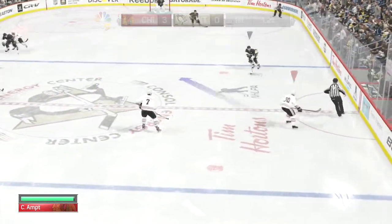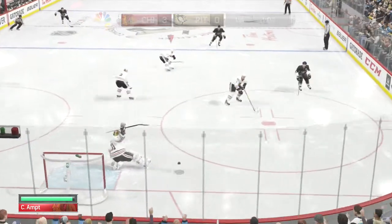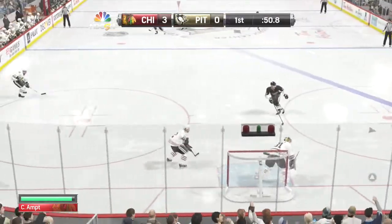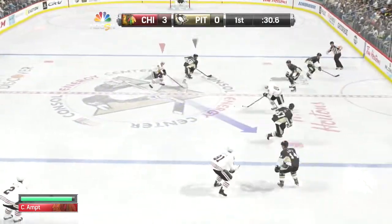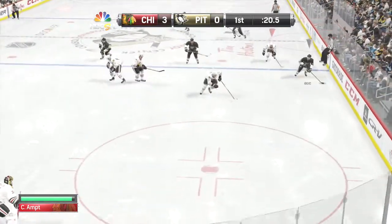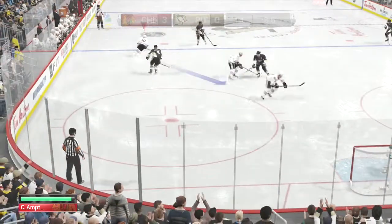Nearing the last minute of play in the first. Kunitz carrying it through center. Gets on by. Last minute of play in the first period. Good intercept. Might turn into something here. Slid to Gotch. Rifled to Kunitz. Tipped away.